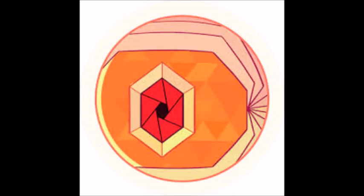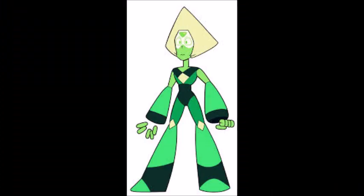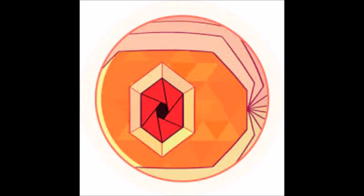This someone was a gem. Peridot was sent to Earth by Homeworld, accompanied by Jasper, who was her escort. And that makes two gems. And that makes three if you count Lapis, who was actually a prisoner aboard Peridot's ship. So whether you count her is up to you. What I'm getting at is that Homeworld did send two to three gems to Earth on Peridot's ship. So then that means that there could have been more than at least one gem aboard the Red Eye.